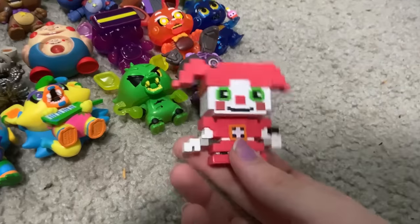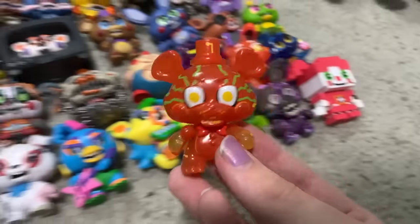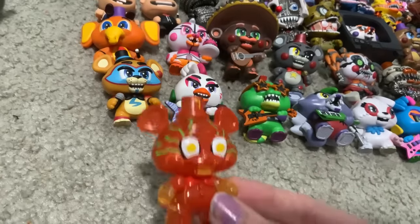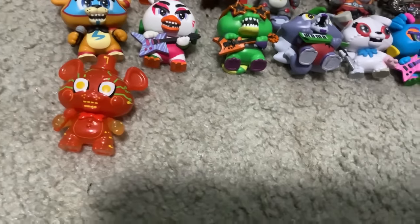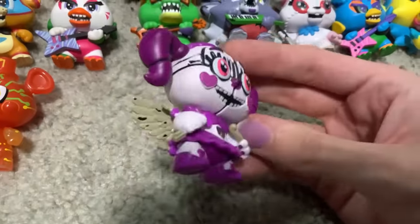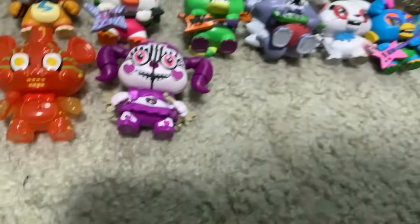Here is the 8-bit Baby one. I like this one a lot, too. I love that they kept this consistent with the style. And they actually have the whole arcade guys, all four of the gang. Here's also Livewire Toy Freddy. This is the first Mystery Mini set I actually managed to complete. And I'm very proud of myself for that one. As well as a Heartsick Baby, their bow and arrow all in tow.